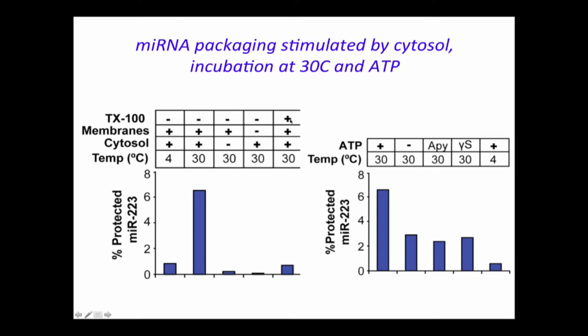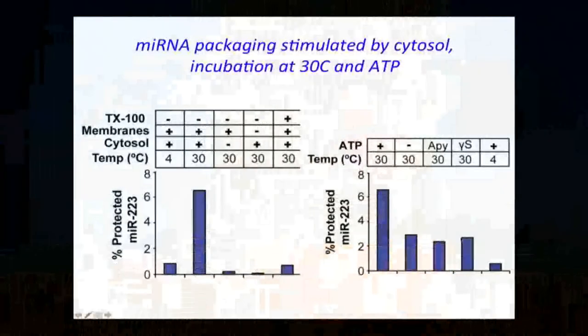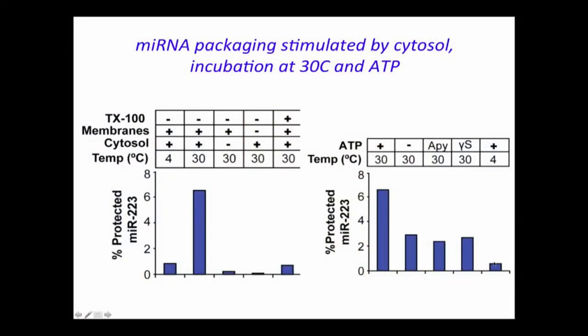Now, as I said, these kinds of biogenesis reactions often require ATP, hydrolyzable ATP, and if we omit ATP from the incubation, the signal is reduced about twofold. Likewise, if the enzyme apyrase, which hydrolyzes ATP, is added, the reaction is reduced, or if a non-hydrolyzable analog of ATP is provided, the signal is reduced. Still, it's above a background of a signal held on ice. So there's something going on, but it is stimulated by hydrolyzable ATP.